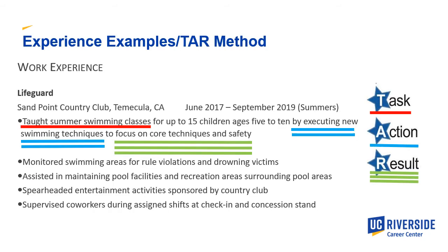So let's give you an example of how to write it. You can see here, we recommend a lot of times using the TART method: tasks, action, and results. You see the red highlight, "taught summer swimming classes," that was the task, "for up to 15 children ages 5 to 10 by executing new swimming techniques," which is the action, "to focus on core techniques and safety." That's your results.